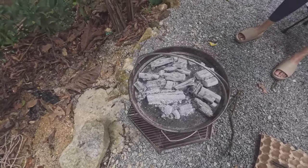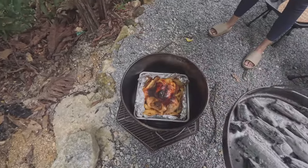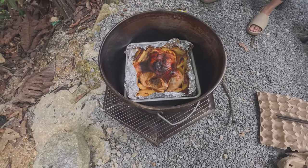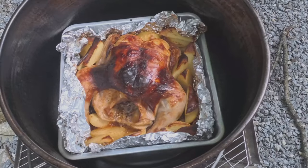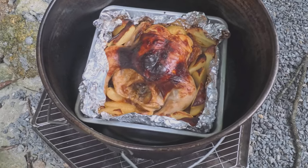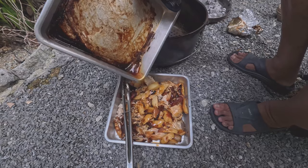Okay, let's have a look. Looks like the chicken's done. It only took about 40 minutes in the oven with the potato. Dinner is ready.